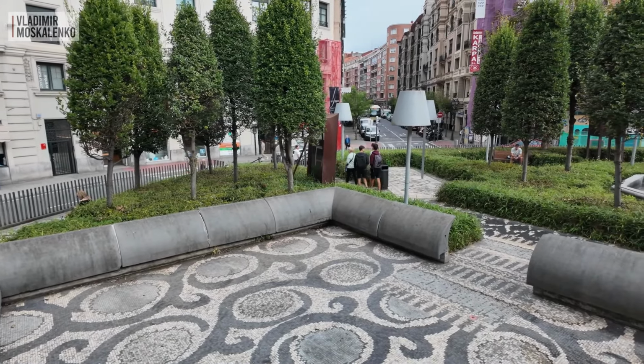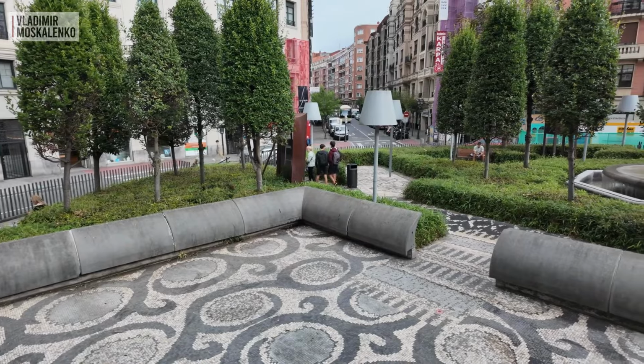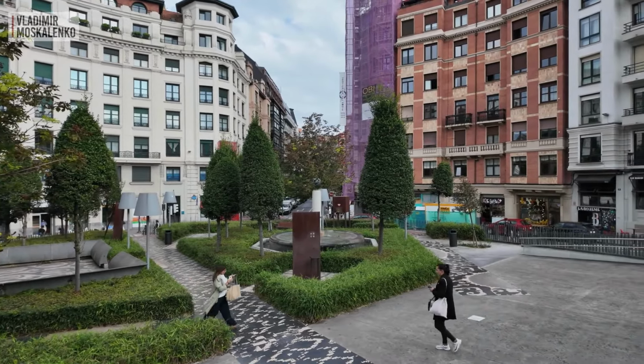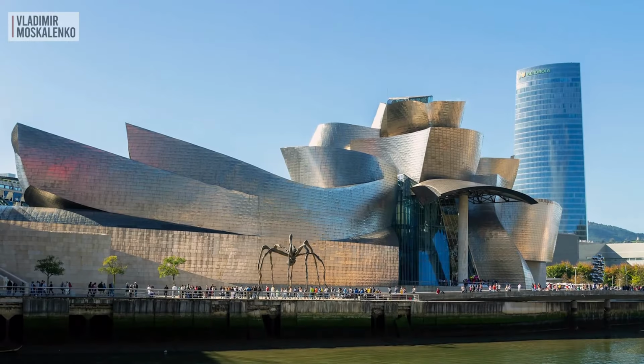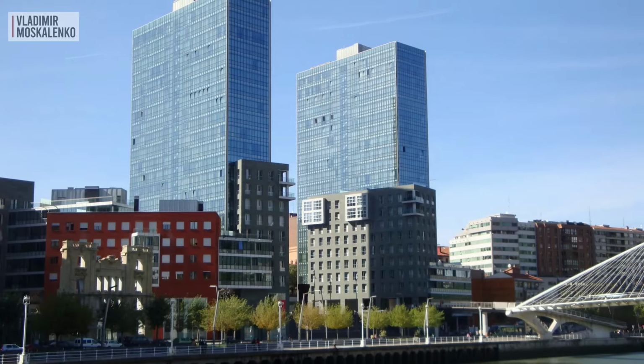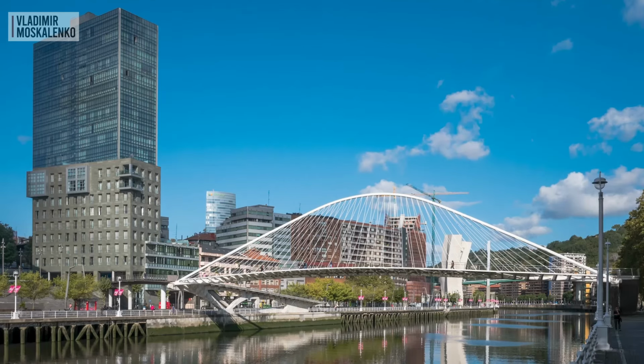So, friends, we are in Bilbao, in a wonderful city in the Basque Country, literally in a park of modern architecture under the open sky. There is an unimaginable number of masterpieces of modern architecture from the top architects. First and foremost, there is Frank Gehry, Norman Foster, Arata Isozaki, Santiago Calatrava, and many others.